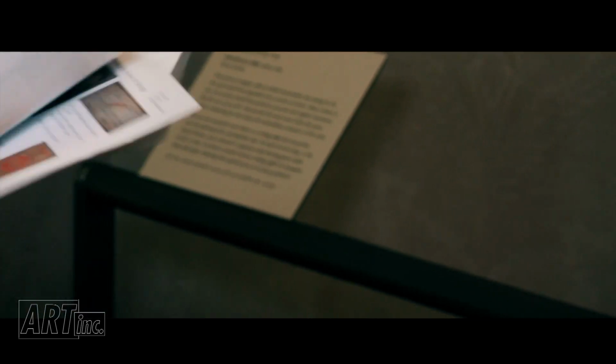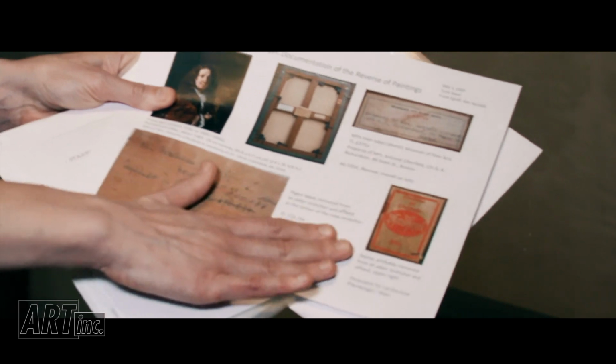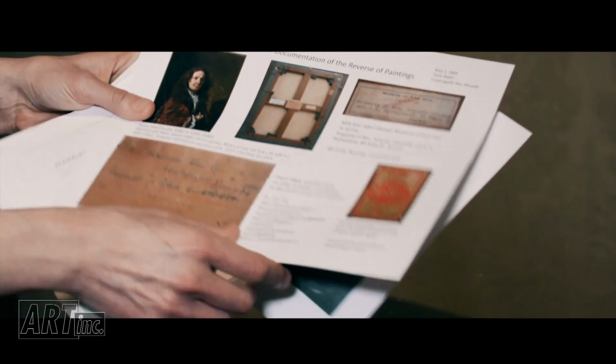If provenance is like a work of art's biography, the back of a painting is like its passport. On the back of this painting, there are still Nazi-era stamps, labels, inscriptions. So what happens? In 1944, basically all works of art of high value are evacuated by Nazi forces out to salt mines and other depositories out in the countryside.